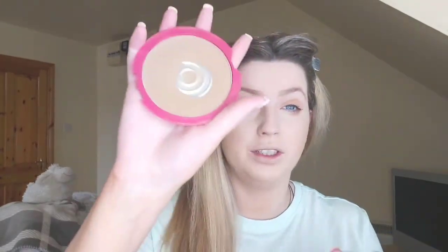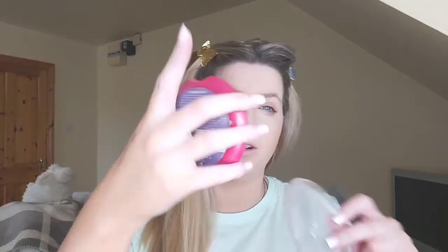But let's talk about other stuff quickly, because I'm realizing that this video is going to be really long if I don't get a jump on things. So I'm just using my bronzer, and this is the Hello Sunshine bronzer. It's seen better days, but it works perfectly and I really like it.